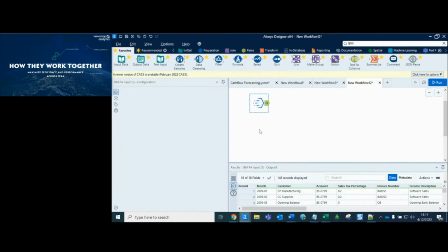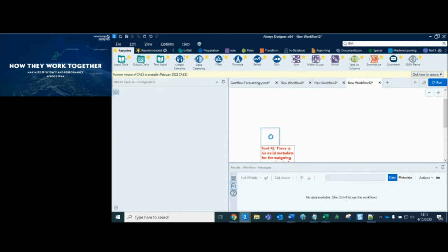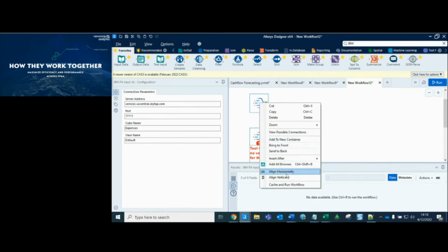But the one thing I do want to do is, with my income data, I also want to have some corresponding expense data. You'll notice that I just copied and pasted this tool to speed things up a bit. I'm going to make another call to the API, and this one is going to be to my expenses cube. So again, I'm not writing any code. I've set this tool up once, and now I'm entering my own parameters. Again, we can add a username and password here for credentials. That's not an issue. To speed things up slightly, I'm going to right click these, cache the data, and then run the workflow.